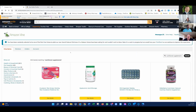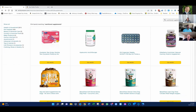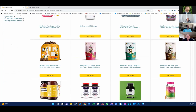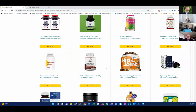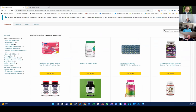Oh yeah, I definitely see supplements. Interesting. There are 334 Vine items in supplements. And that's a very specific term too, nutritional supplements. You search for something else, you probably get better results. Interesting. Right. And you can see I have pet ones in here, so I can click on health and household, as you're saying, and that should get rid of the pet stuff. There, you can see it does.